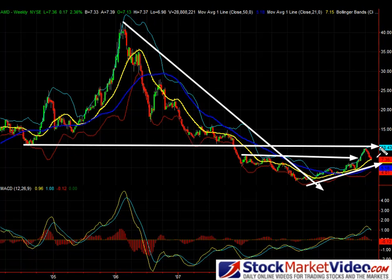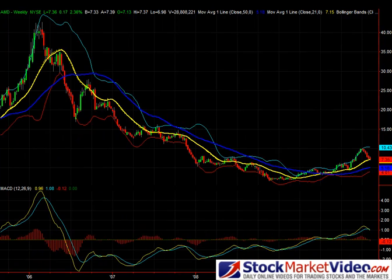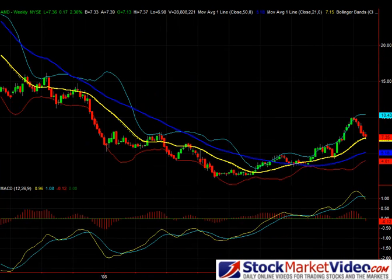Here you have a prior important low. This shows more resistance in the future, and it's really playing off of that, and that's important to watch out for. But if we were to take a look at this on the daily, I think it could give a clear picture.